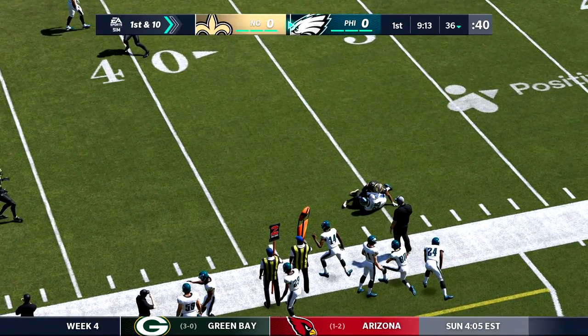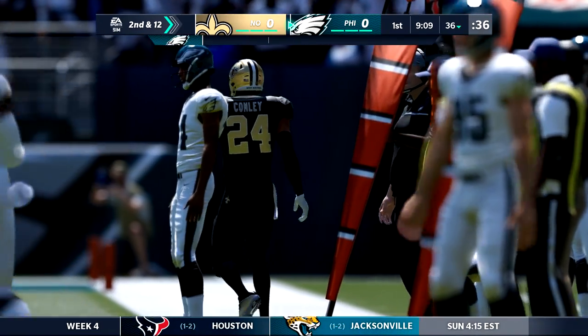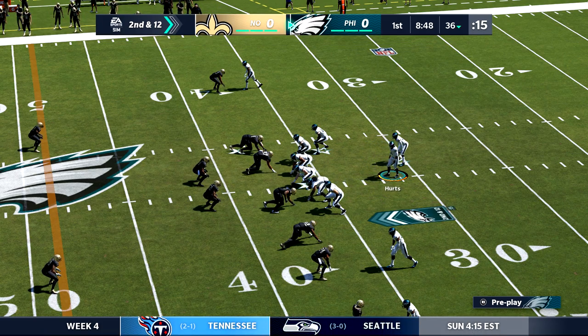Down left side on the swing pass. And that play went nowhere. Losing yardage. Will be back at the 36. A loss of two. Unable to develop, never got going. Well, a loss of a couple at the 36-yard line. Second down.